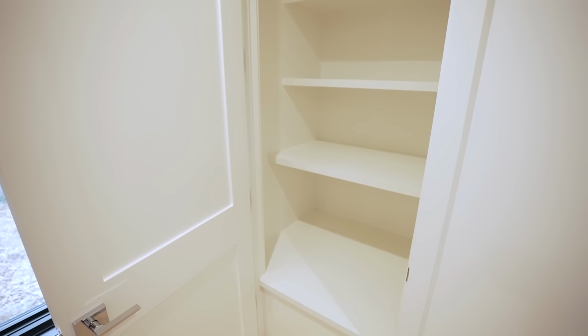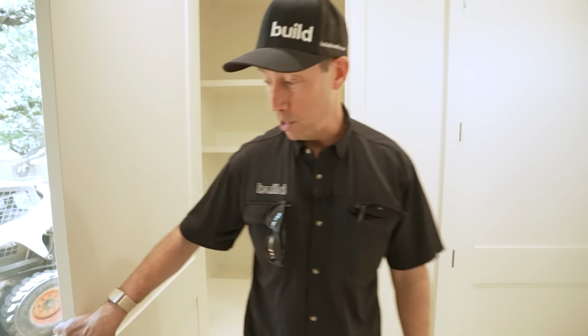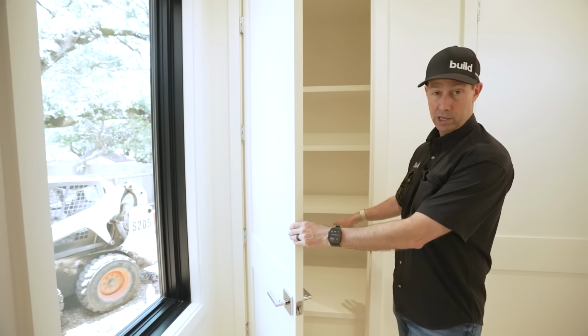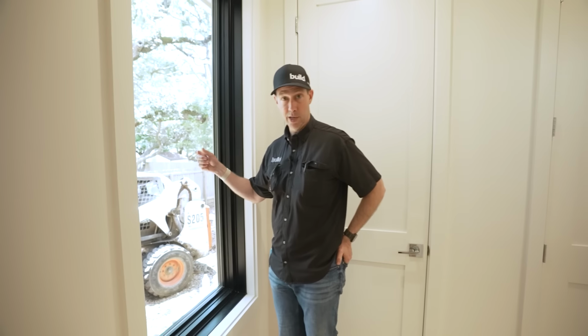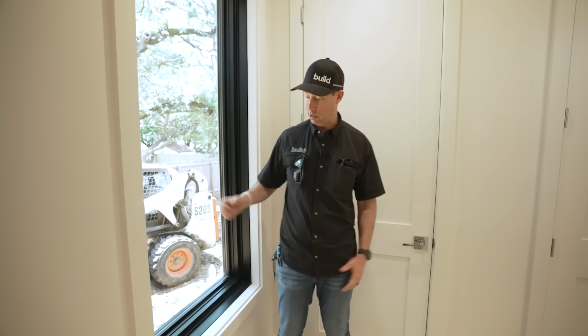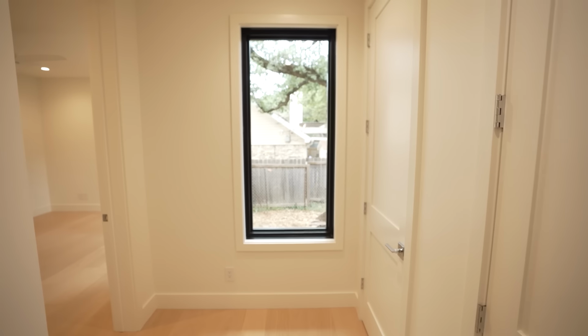Into that closet below. And this is just some shelving for games or storage or whatever. Now, when I was here with Mike, my city inspector though, he made a really good point. If this would have been a walk-in closet, this window would have needed to be tempered. It's not tempered, it's not required for a reach-in closet, but had this been a walk-in closet, this would have needed to be tempered. So that's something to think about in the future.